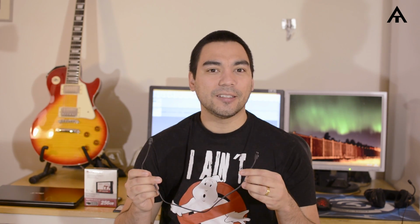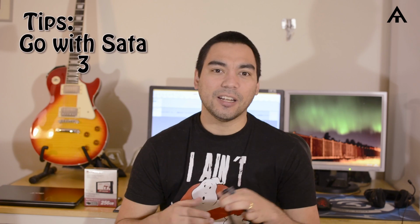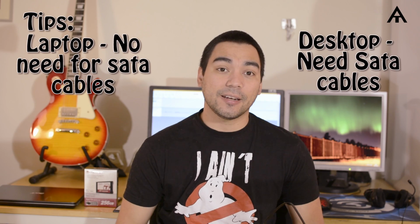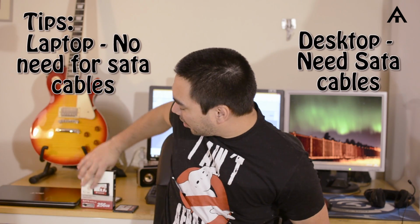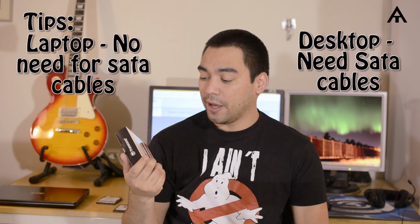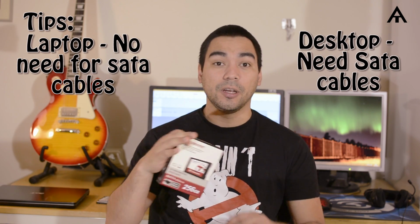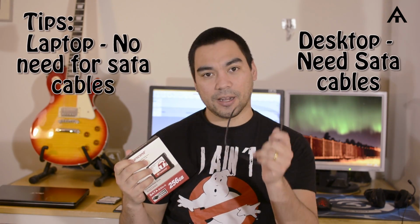There are many people who say that there's no difference between SATA 2 and SATA 3, and some people who say that yes, it makes a difference. So just go with SATA 3. The difference in price is not that much. Another thing about SATA is that if you're going to install it in your laptop, you don't have to buy a SATA cable. Usually when you get a box like this, it doesn't come with this kind of cable. That's okay if you're going to install in a laptop, but if you're going to install in your desktop, you're probably going to need a cable also.